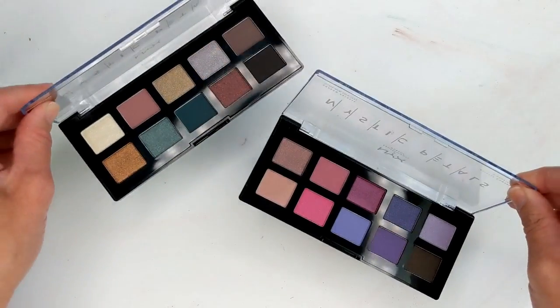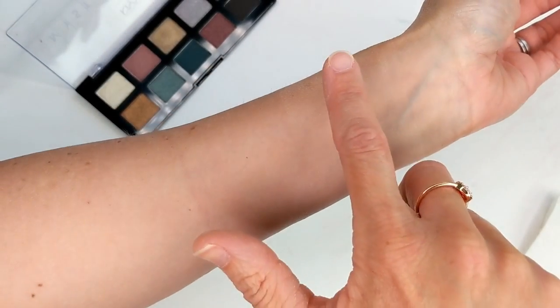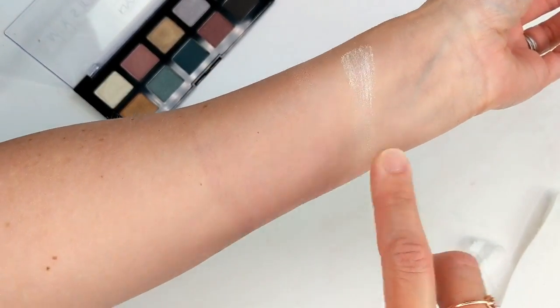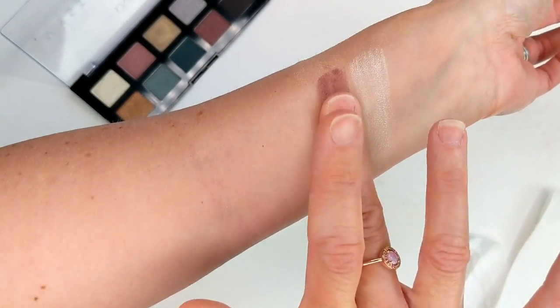All right, so anyway, let's go ahead now and swatch these guys. All right, so let's start with Dark Mystic first. All right, first shade is kind of patchy right off the bat.